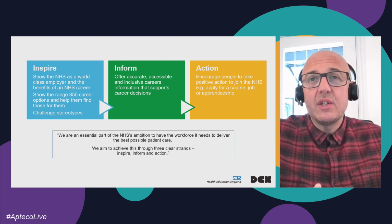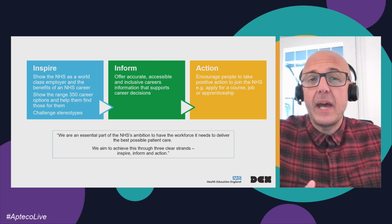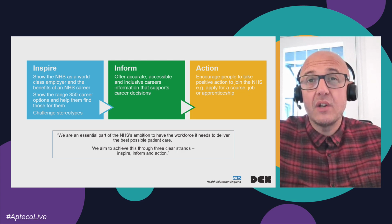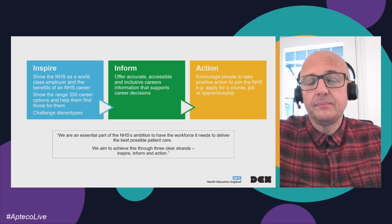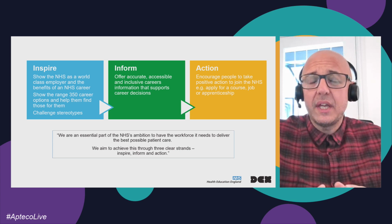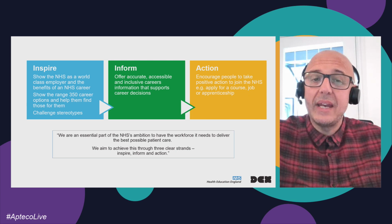We want to show the range of career options there are in the NHS. If you ask many people about a career or a job in the NHS, they will mention doctors, nurses, maybe midwives, but actually there are over 350 different career options in the NHS. And we try to help people find the right one for them. We also try to challenge stereotypes. A lot of people still think that nurses are women, when actually there are more men applying for nursing than ever before.